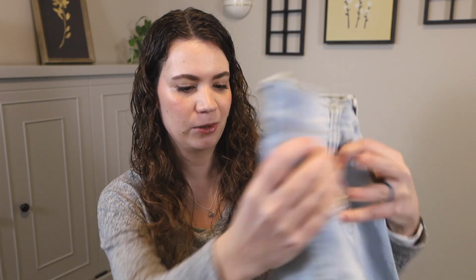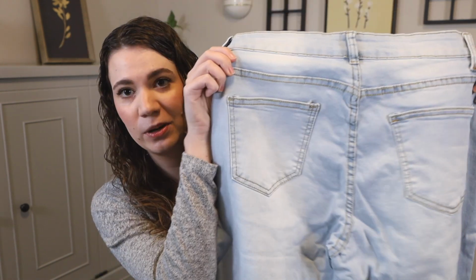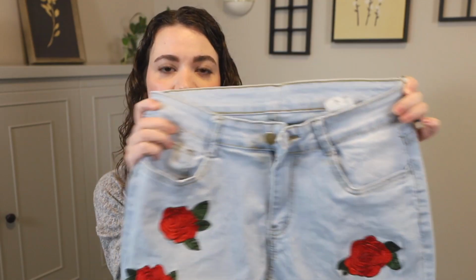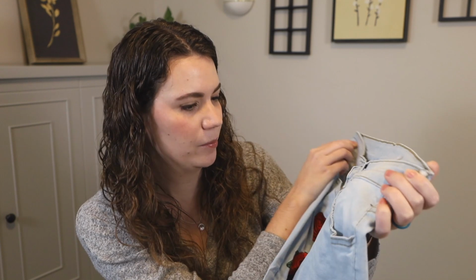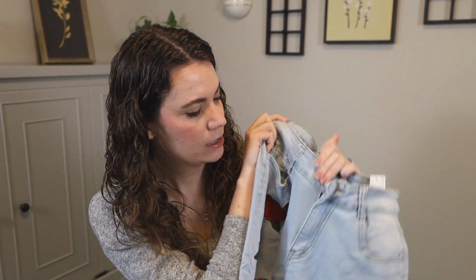So these are this light blue color, nothing super out of the ordinary from the back, but in the front they have these red flowers embroidered on them. I thought these looked fun and unique. They're definitely not my normal style, so we'll see how I feel about them on. I like the light wash of this. They have a gold button on the front and a gold zipper. Look at that, they match. Is it really that hard to do?